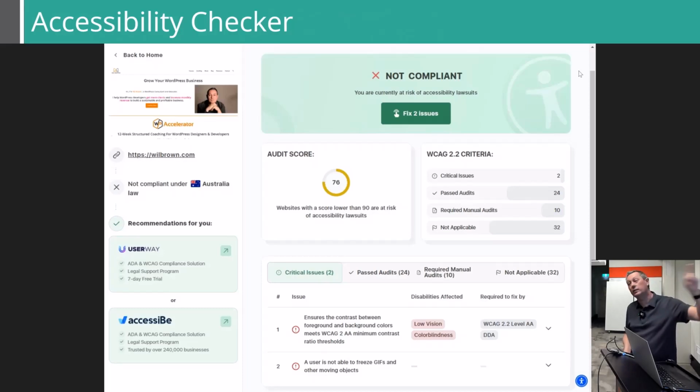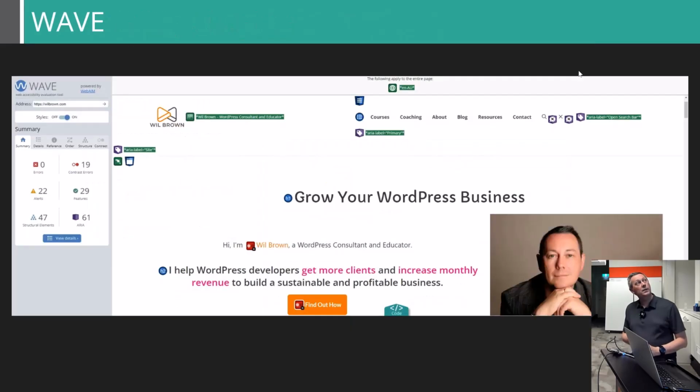This is a service, Accessibility Checker. Okay. Yep. So it's a website that you run it through. The next one does something similar. The interface isn't as nice, but it highlights more stuff, more information. So you kind of give and take.